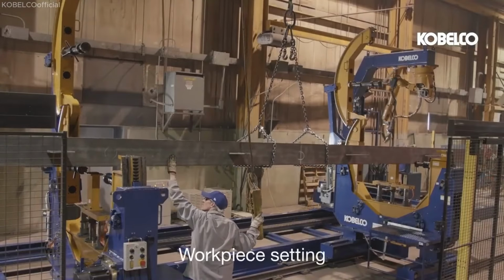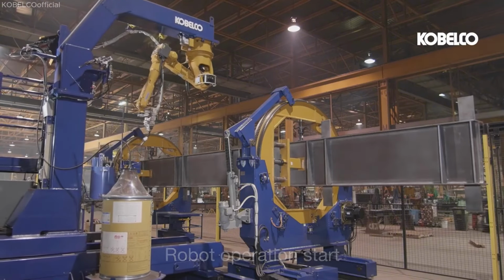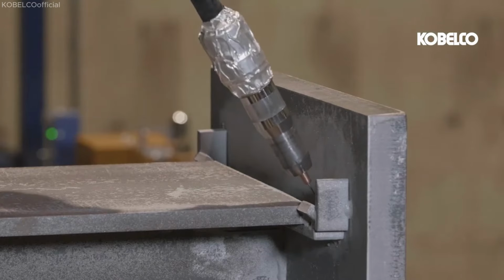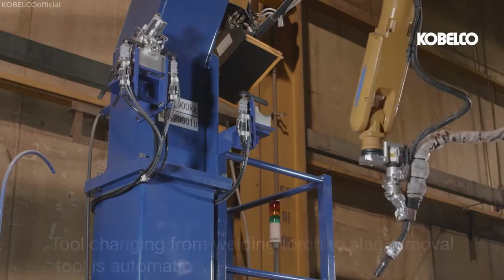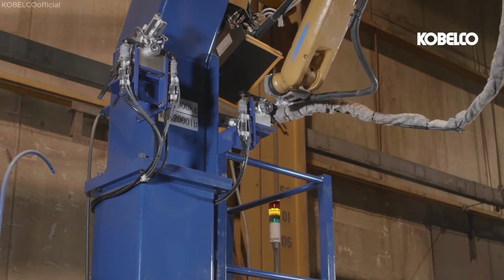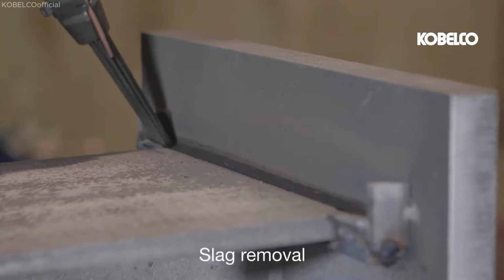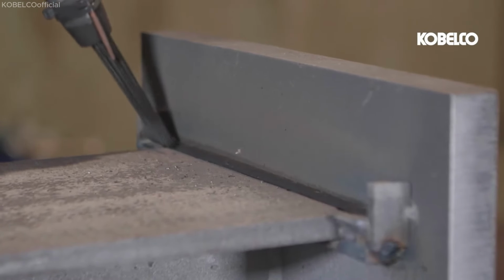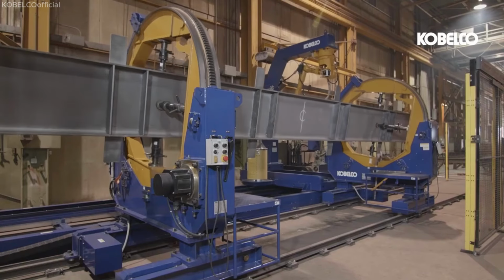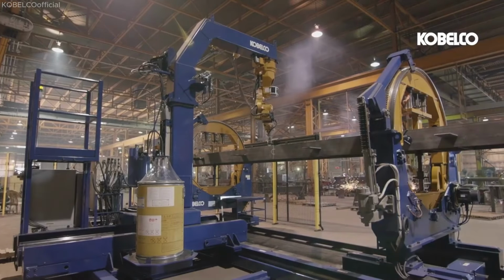The ARCMAN Structural Steel Welding Robot System with FCAW, designed for seismic applications, delivers high-efficiency automation with precision and reliability. The process begins with workpiece loading, setting, and clamping, followed by user-friendly operator input via an intuitive screen. Workpiece data is easily entered into the remote operation system. Upon robot startup, wire touch sensing locates the welding seam precisely for accurate base plate welding with minimal spatter.